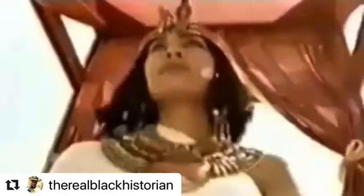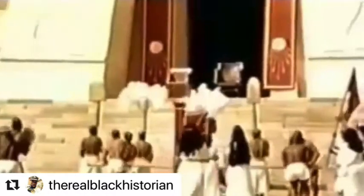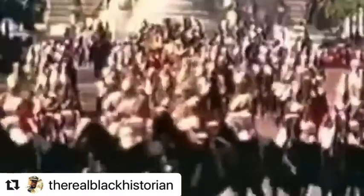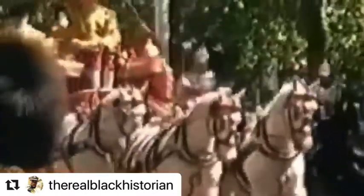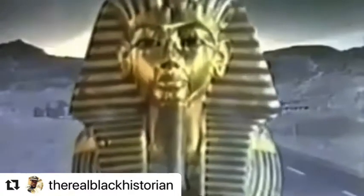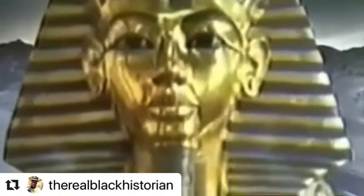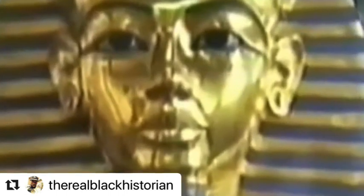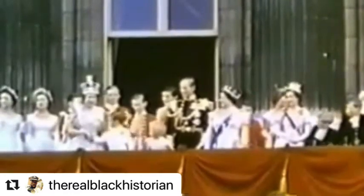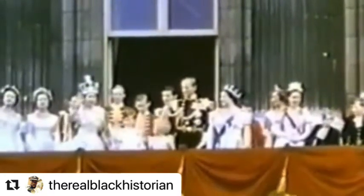Number 14, royal jubilees originate in ancient Egypt. Egyptian pharaohs celebrated their jubilees after 30 years of rule. In pharaonic tradition, the queen has celebrated both silver and golden jubilees. Number 15, incest was practiced by ancient Egyptian royalty. Mothers married sons and brothers married sisters to keep the power and the money all in the family. Like their pharaonic ancestors, the British monarchy have a long history of incestuous inbreeding.